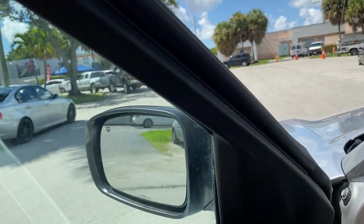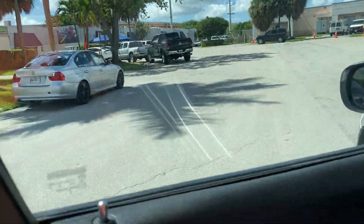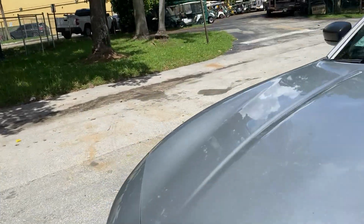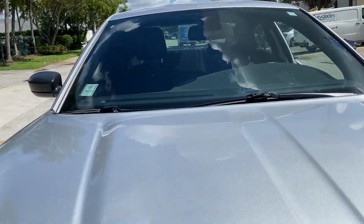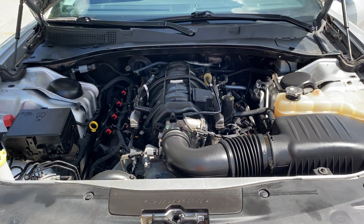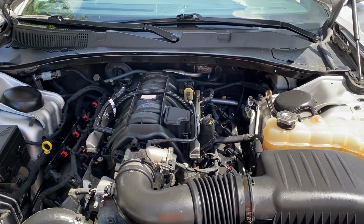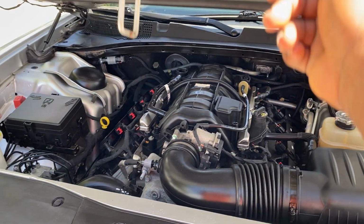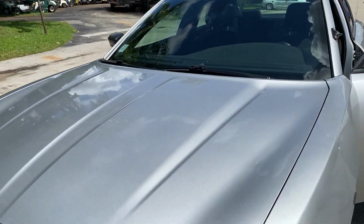Let's pop the hood. Nice HEMI. No ticking, no HEMI tick on idle, nothing like that. Very nice Charger. Oil change has already been done.